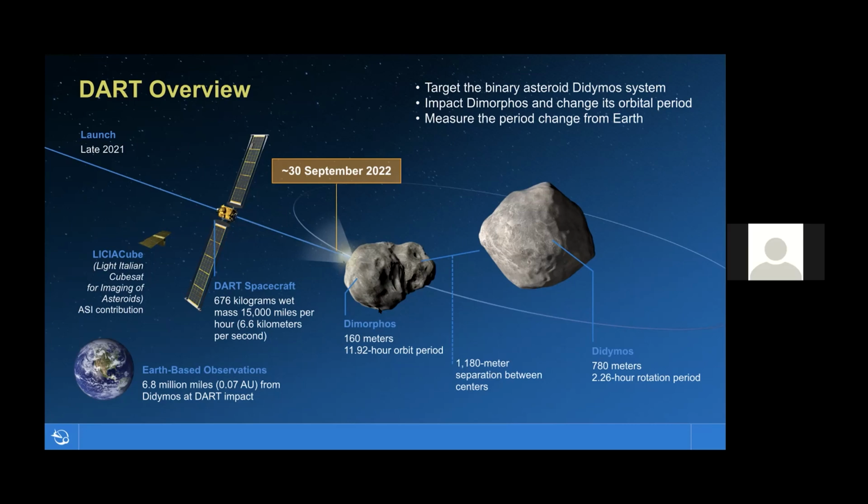Nick, does that mean only the ones that are visible to us, not the ones that are coming at us from the solar side? That's right.